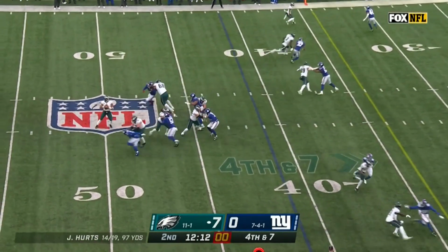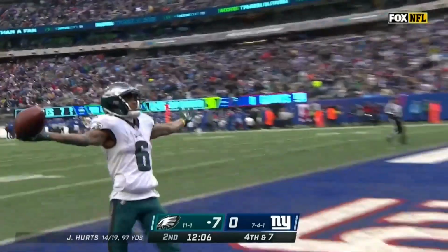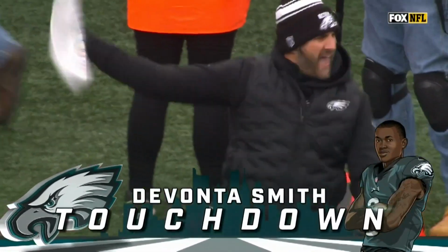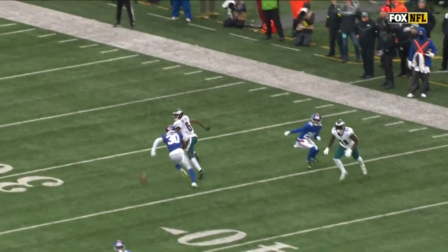On 4th and 7, Hurts lofts it for Smith. It's a touchdown! Devontae Smith! And Nick Sirianni loves it. Just a little fade right here. You're going to run the hitch on the outside. Stutter, go. Now you're on top.